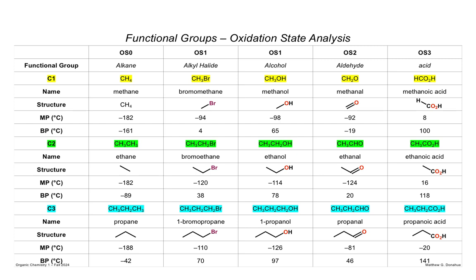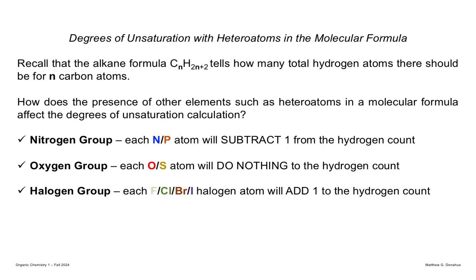I think I'm gonna blitz past this slide. I'll talk more about it later on, because I want to get to this, where we saw hydrocarbons were alkanes, alkenes, alkynes. We used the CnH2n+2 to help us figure out what degrees of unsaturation were. But now when you start putting heteroatoms into a molecular formula, the rules change a little bit.